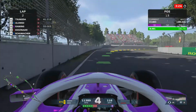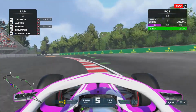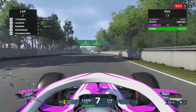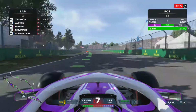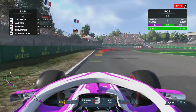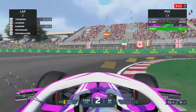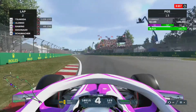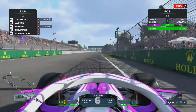I've had problems this year really getting the car working in quali. Our qualifying pace just hasn't really been there. Little snap of oversteer on the exit to the chicane. Yeah, our qualifying pace hasn't really been there, boys. From the start of the season in Bahrain, like, I just haven't been able to click with the car yet and get the car working in quali.